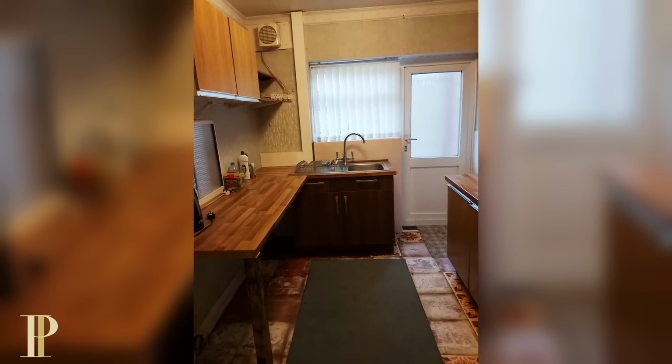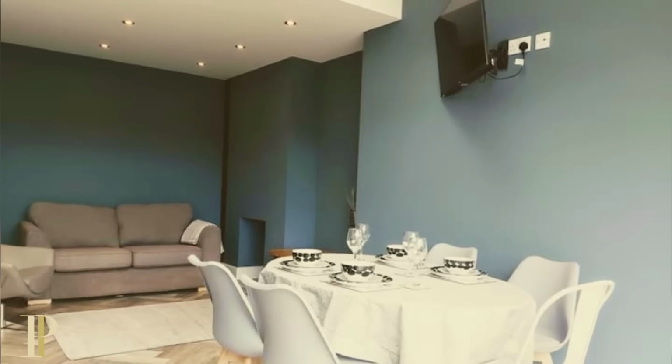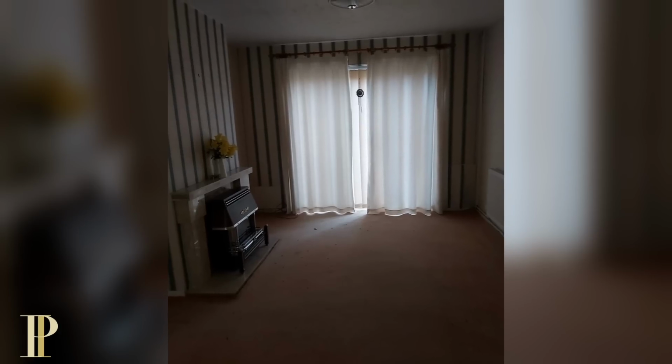You've got this nice, spacious kitchen diner. Yes, and we're going to put a little seating area here as well. Yeah. And a TV on the wall, so everyone can be all together. And it was just horrible. Yeah. It was just dark and dingy.